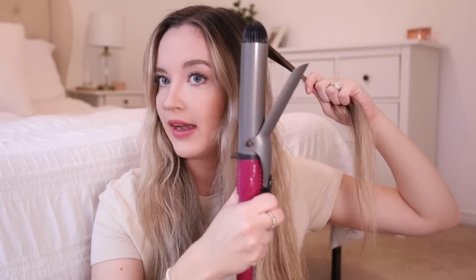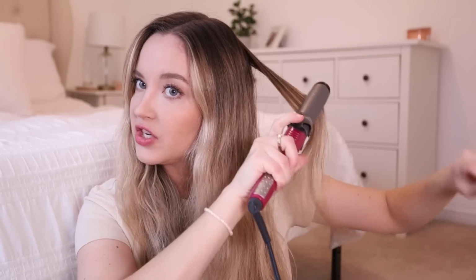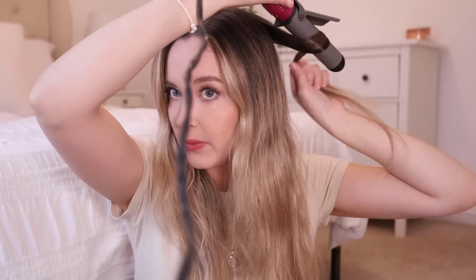Okay, so what I'm going to do is take the curling iron, hold the clamp open like this, and then just go over the curl to smooth a couple of them out. And then I'm going to wrap it around the barrel, still with the clamp open. Sorry about the cord in the shot right now. Hold it there for 10 seconds or less. My hair curls really quickly, so if your hair takes a little bit longer to curl, you might need to hold it a little bit longer. But as you can see, in 10 seconds, that's what mine did. So I let go pretty quickly.